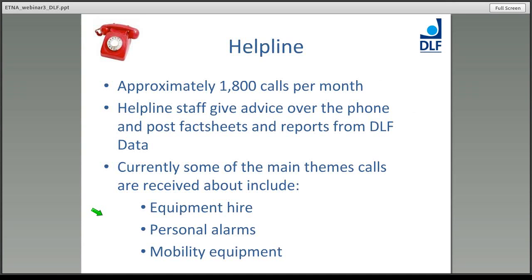Right. The helpline. Our helpline receives approximately 1,800 calls per month. Helpline staff give advice over the phone, and they post fact sheets and reports from dealer data.